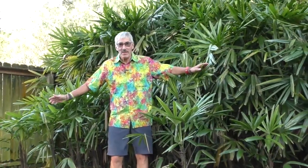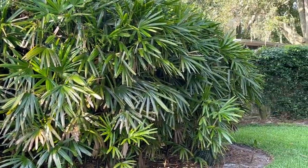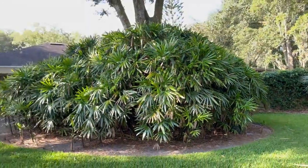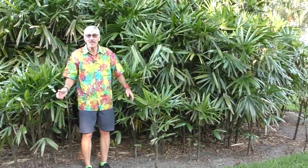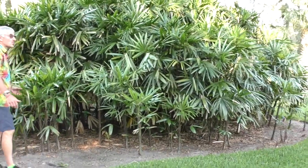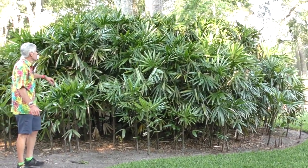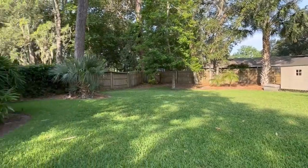This may be in the Guinness Book of World Records, the largest lady palm in existence. It's absolutely huge. It blocks and screens behind me, and this plant started off as a small individual plant a few years ago, and it appears to be quite content where it's planted. So this plant has got to be a good 20 feet across, and it's every bit of 10 feet tall. It's much larger than a traditional lady palm gets.